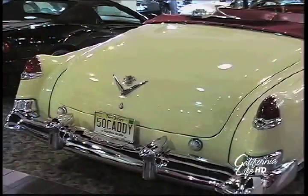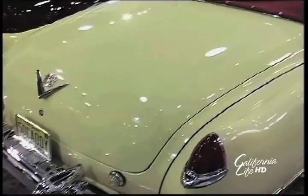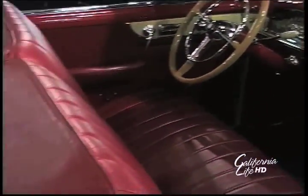He's long and lean, and he cruises real low. That's my V12 Cadillac. You know he's on the go.